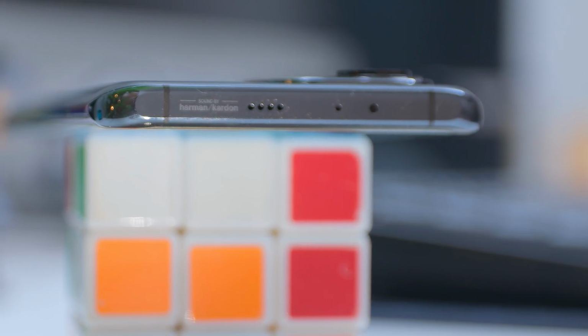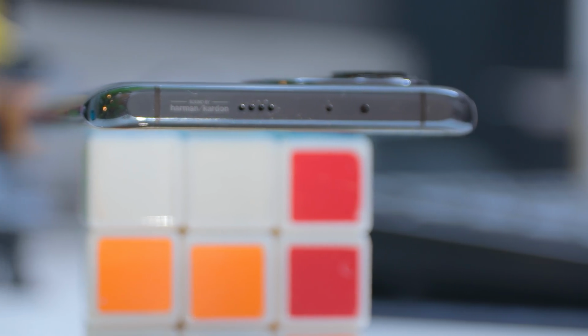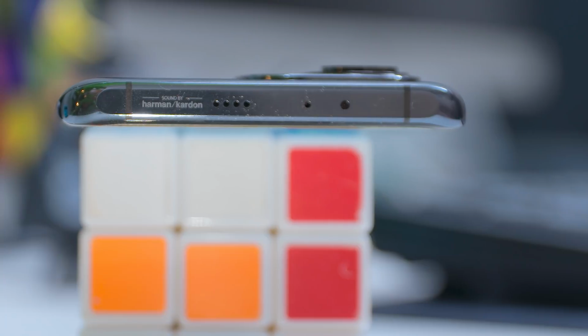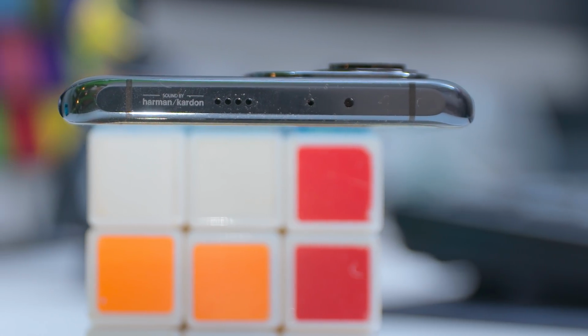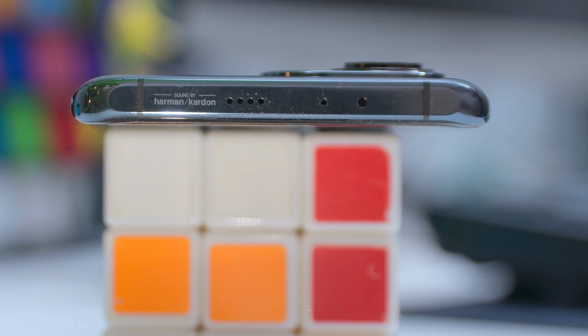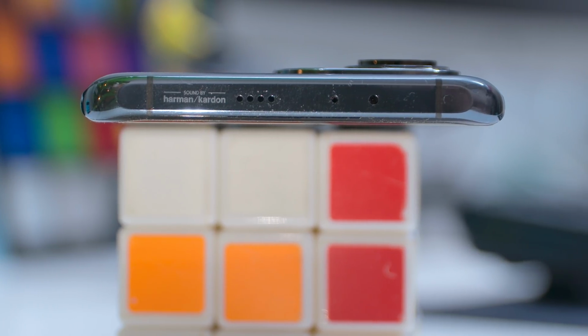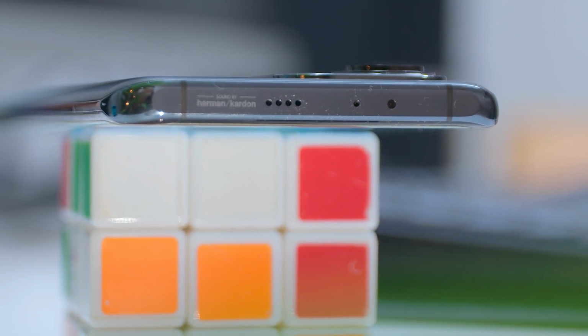Now, this is why it stands out for media watching, especially with the stereo speaker they have put in here. As you can see, the speakers are tuned by a 70-year-old speaker manufacturer, Harman Kardon. So it's expected to be amazing, and it actually is. It is very loud, it has enough bass and almost no distortion at full volume. So yeah, for media consumption, this phone is straight A+.